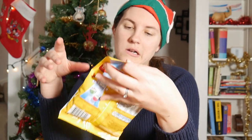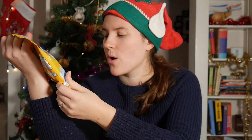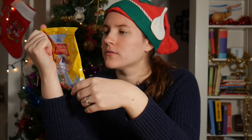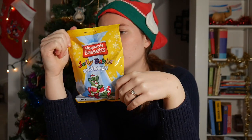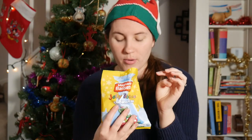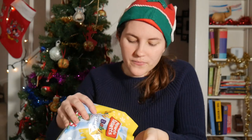So, let's try Jelly Baby Snowman. Snowmen, sorry. Fruit flavor jelly snowman. Ingredients: sugar, glucose syrup, water, gelatin. Sign me up. So it even tells me. This smells good. It smells like gummy worms. So green is lime flavor, red is strawberry flavor. I'm gonna try strawberry flavor. So let me just take some out so you can see what they look like.